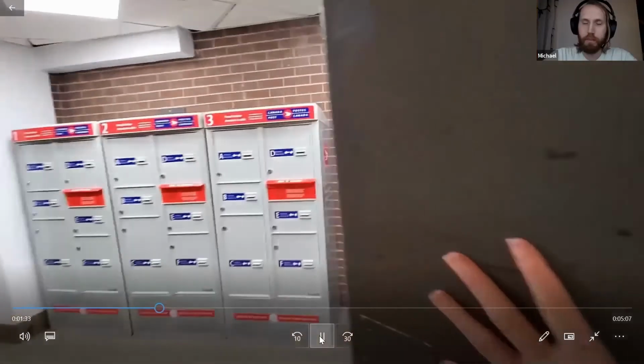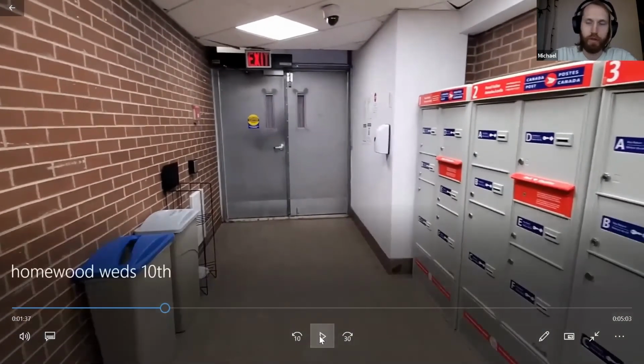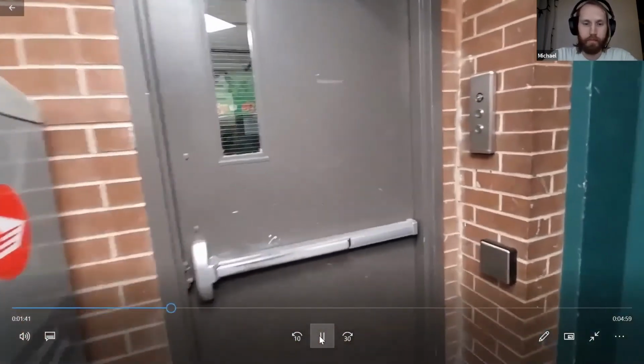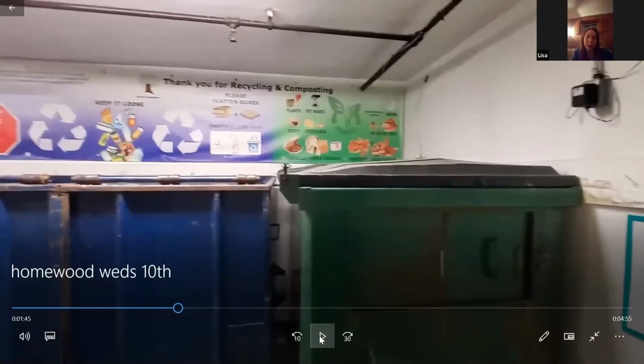And then just in the back of the building here, we have our moving in and out room, where we also have garbage and recycling. And then just continuing into the waste room. I saw a question about the junk mail stickers. We put them right in our mailboxes.